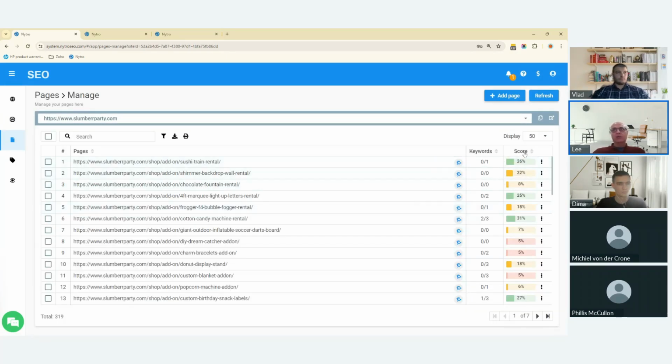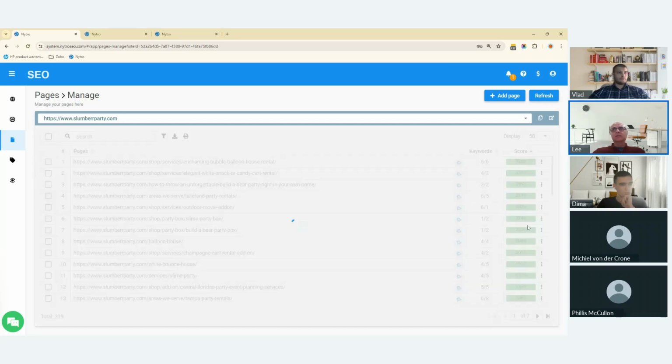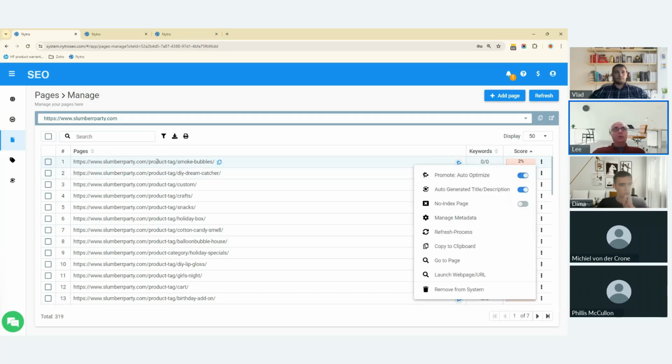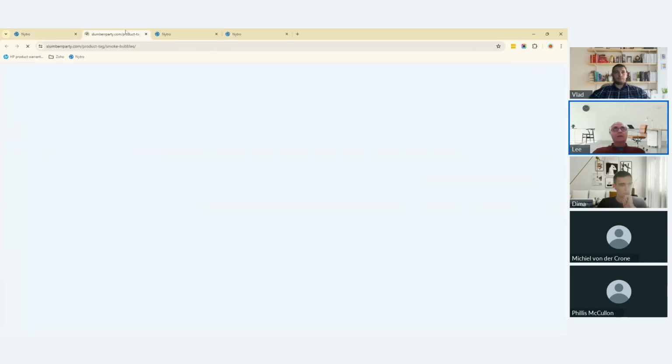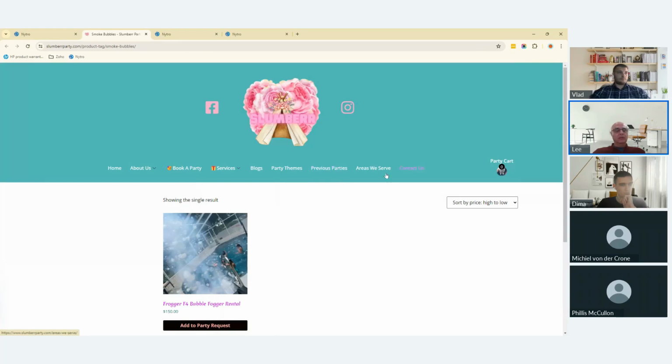So if we go into the pages, we have what's called the page score. So these are pages with a good score to the keywords, and these are pages with a lesser score. Now, it doesn't mean that the page is bad. It just means that there's no keywords for this page, or that there's no content on this page. So if you go in and add more content, the meta tag acceptance will also improve.